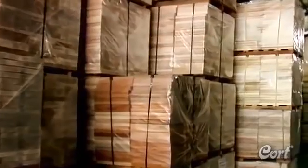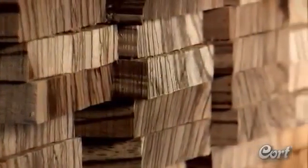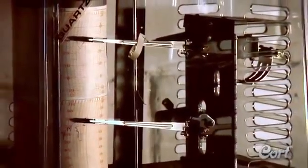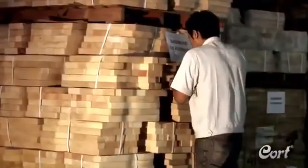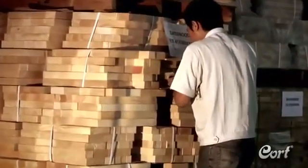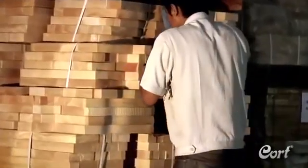At Cort Guitars, the first step in the production process is drying the wood to be used in each instrument. After a highly regulated kiln drying, Cort stores the wood for over a year to assure proper climate acclimation. Quality control inspectors check the progress to determine when the wood is ready to be utilized in production.